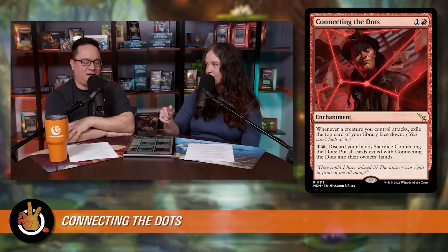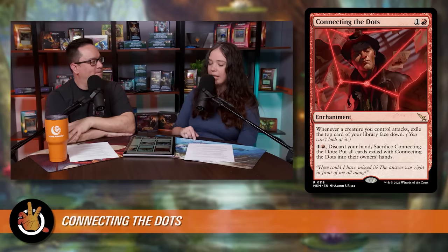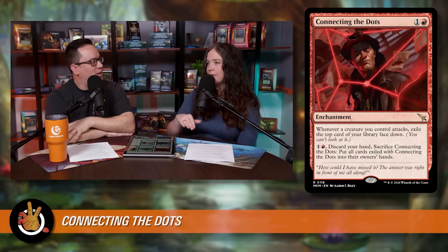Yeah. And this says, like, you put a bunch of creatures on the board, good job, we're going to give you cards to replace those. As long as you're using them, you know? So I really like that this is a little bit of board wipe protection and lets you rebuild after that.